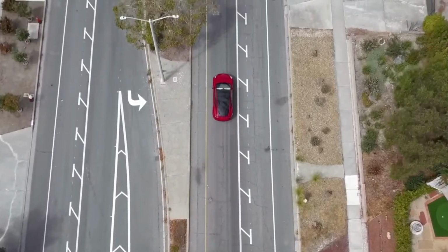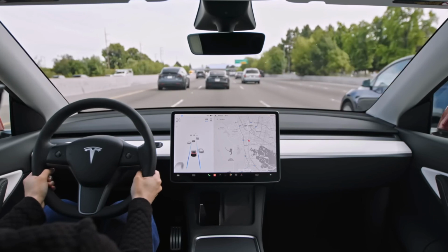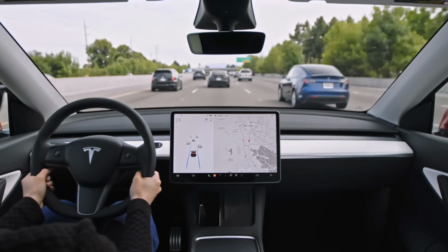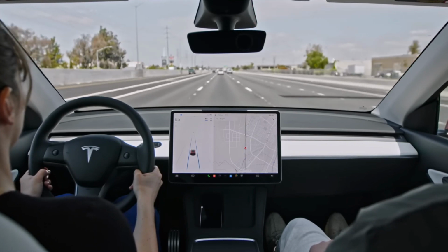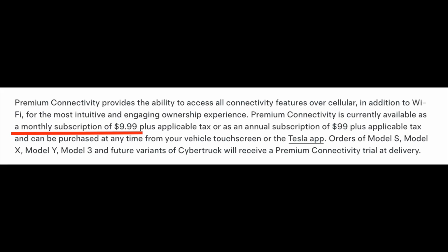Now, something to consider, superchargers are great if you don't have a home charger or if you go on road trips, and that premium connectivity is currently $10 a month. So some nice freebies that make your purchase even more worthwhile, but definitely something to mention.